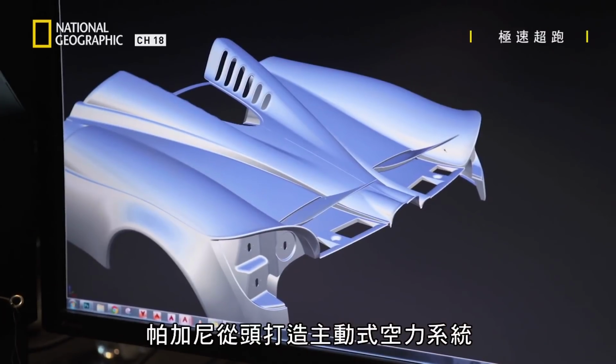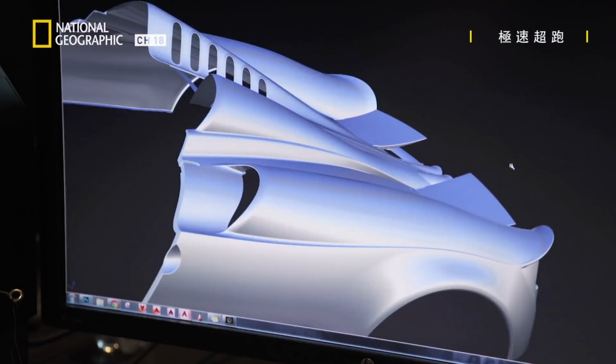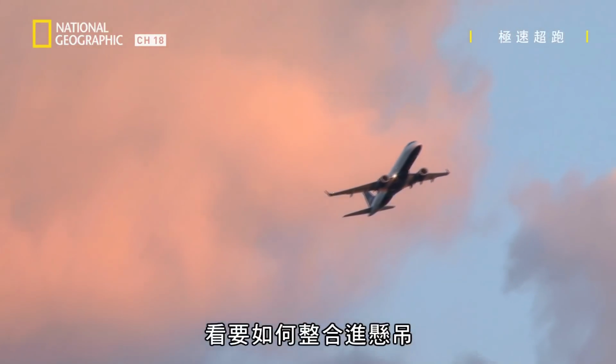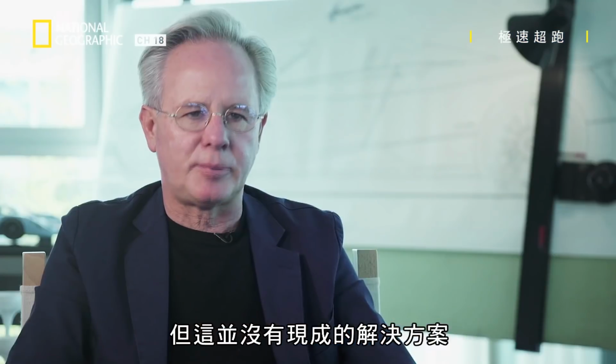The brand builds their active aero system from the ground up. We didn't have other things to look at. We went to see how airplane flaps move. We saw how to integrate this to the suspension, but there wasn't a ready-made solution.